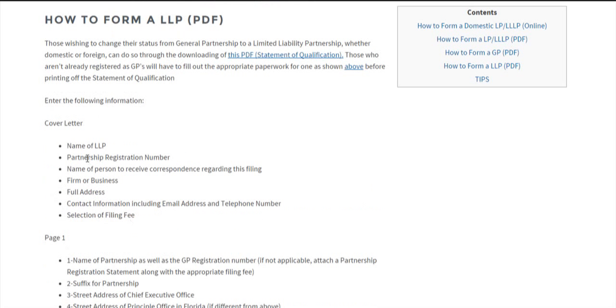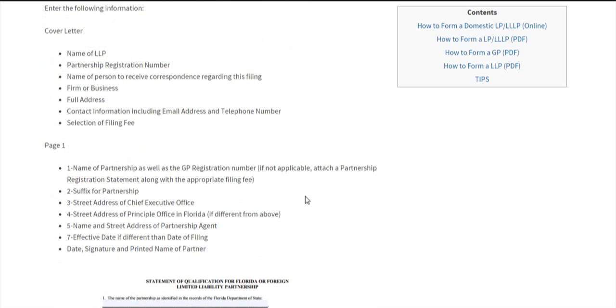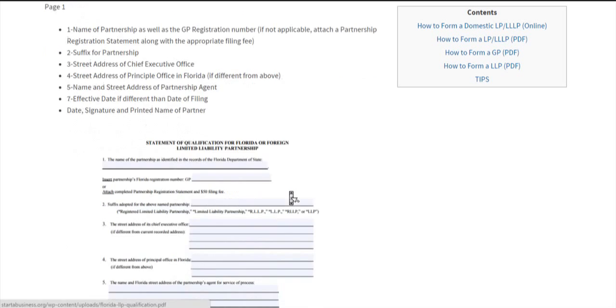And just like before, you're going to have a cover letter that you fill out with all this information, and the first page in which this information is required. So the name of the partnership and then the general partnership registration number. If this isn't applicable because you're starting new and you just filed for a general partnership along with this, you can leave this blank. Besides that, it's all basic stuff. Street address, principal address in Florida, etc., etc.